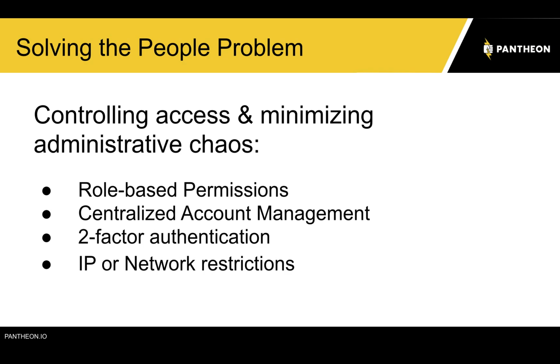So you want to create roles. You don't want to go overboard and try to model your entire organizational structure into 50 different roles, because that's going to create an impediment to getting anything done. But you want to be able to create role-based permissions and keep track of them.